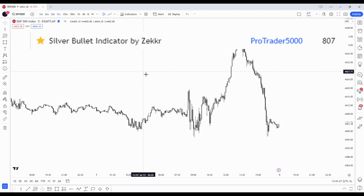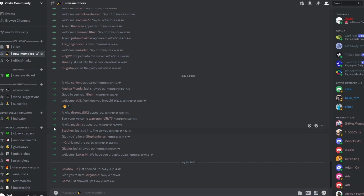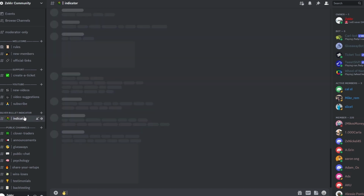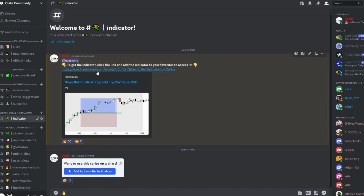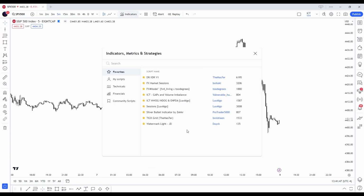To get it, you have to go down into the description, click the link, and when you're in the Discord, you have to find the how the silver bullet indicator category, click the channel below, click the link, and then add it to your favorites. And when you do this, come back to TradingView, click indicators, and your indicator should be here. It says silver bullet indicator by Zekkr.